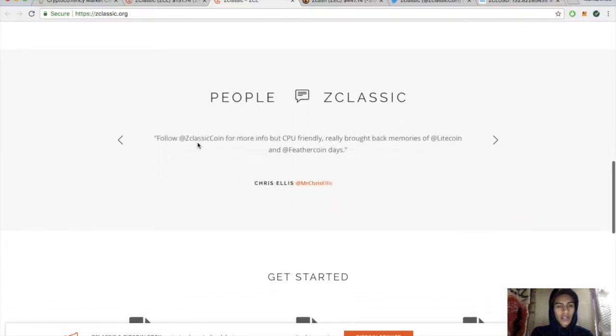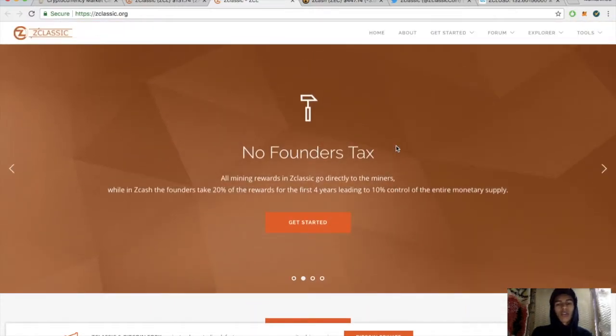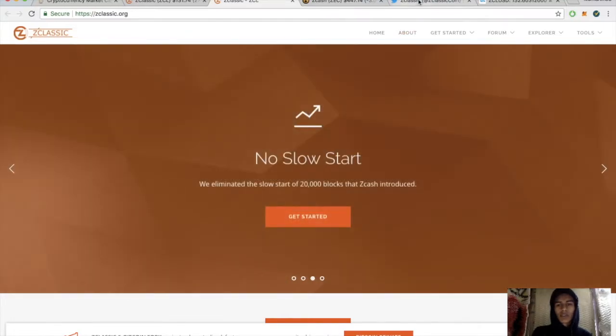And then right here, the great initiative. Oh, it went too fast. Zclassic is basically the same thing as Zcash, except 100% of the coins mined go to miners instead of the founders. So, like I'm saying, guys, the coins are identical, except 100% is going to the miners now.